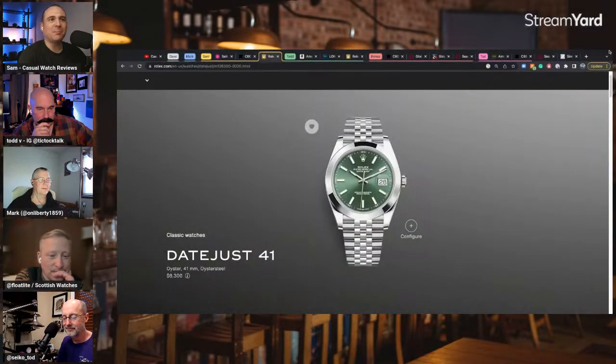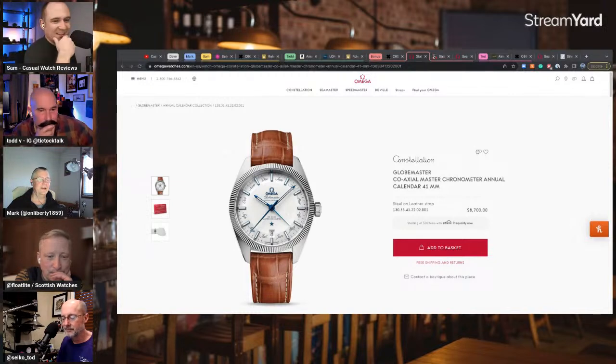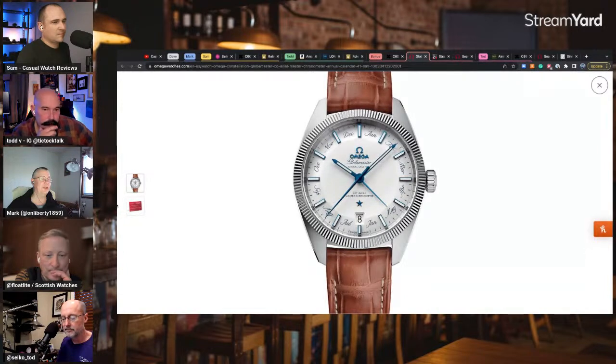Well, we've probably got time for a couple of bonuses. Mark, you hit us with a couple of bonuses here. Do you want to go with your Omega in your bonus selection? I did. This is the Globemaster annual calendar. There's 3 or 4 in steel: this one, a grey one, and a green one. Amazing movement. They made such a good choice matching the strap to the dial for each of them.